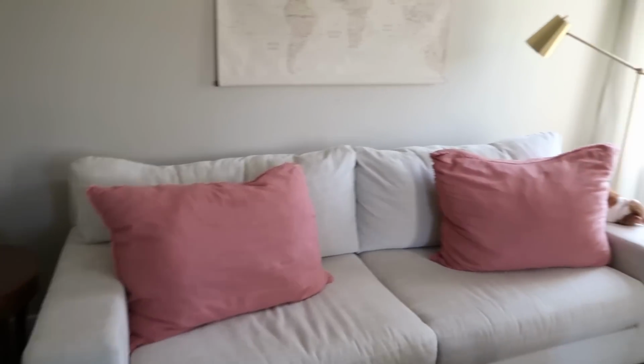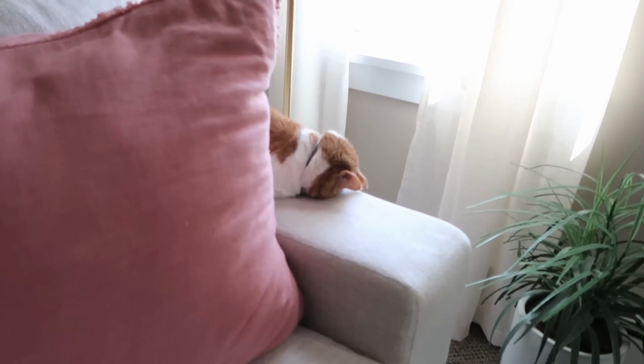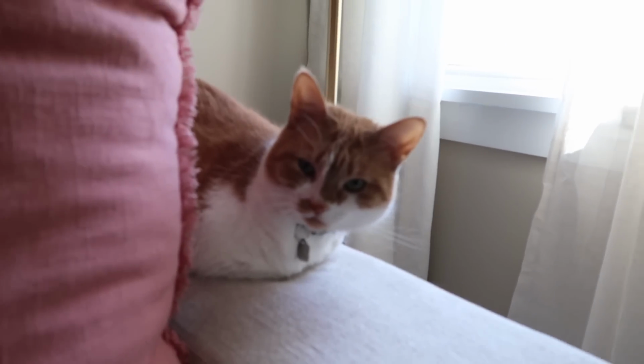Also, can we just talk about this weirdo for a second? She does this all the time and I think it's so funny. Faceplant nap. How's your faceplant nap? Hi. You're so cute. Mason.